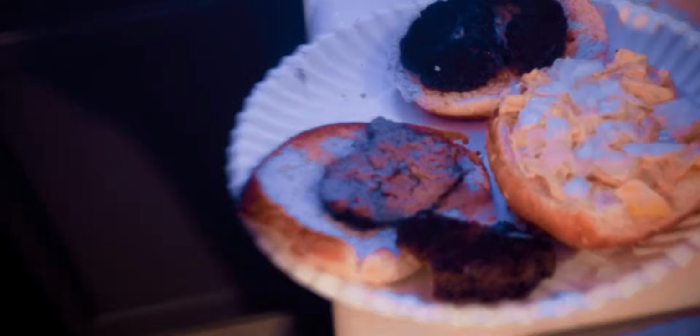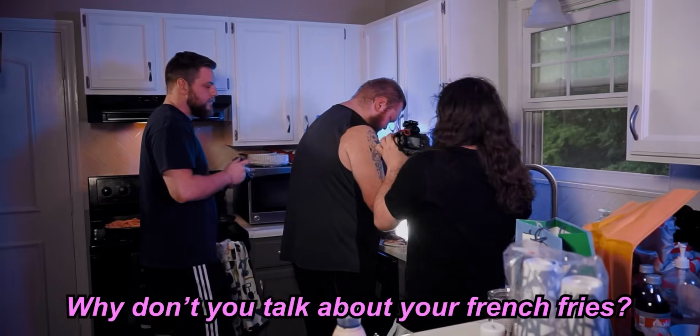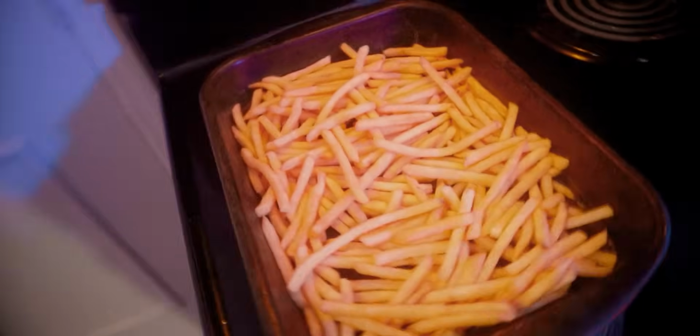Yeah. Hey, how you doing? See, now it looks more like McDonald's because it's gray. Yeah, see, it's all gray and like gray. Ew. I have my second burger lying around because I ended up using one for my sandwich anyways. So I'm taste testing this one. It's pretty good. It's a little salty, a lot thicker than I wanted it to be, but taste-wise, it turned out pretty good. Why don't you talk about your French fries? Well, see, they're sitting here.